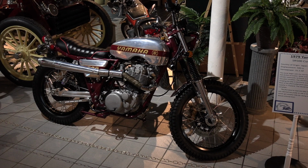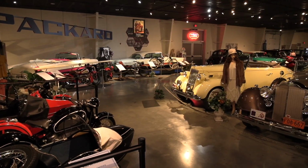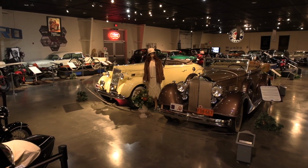So come on out and see it. Come on out and support the museum. This is a wonderful place to bring your family and your kids to learn about local history and motorcycle history in general.